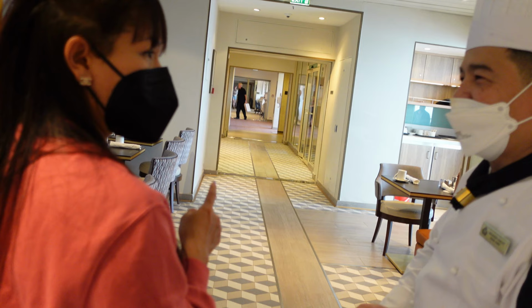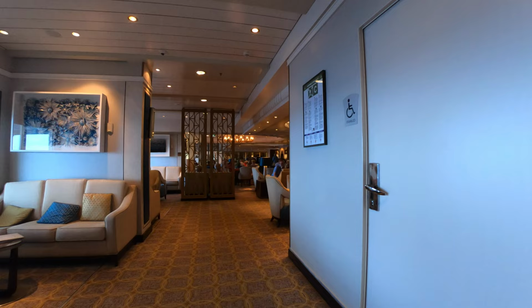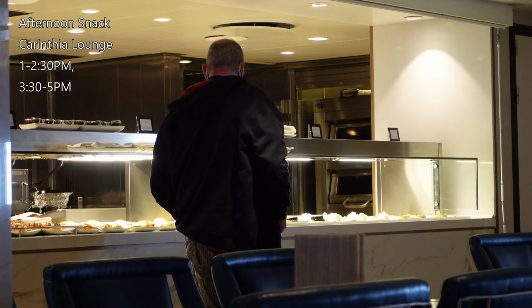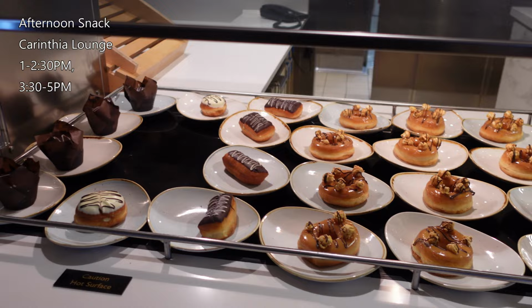Now we'll show you the snack offerings from the Carinthia Lounge, which is nearby King's Court Buffet. It's a bit of a secret since a lot of the guests are actually not aware that the Carinthia Lounge offers a small but excellent snack buffet. Afternoon snacks are available here from 1 to 2:30 p.m. and then from 3:30 to 5 p.m. Check it out.